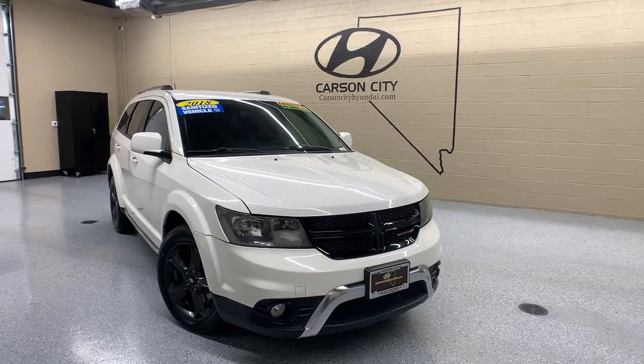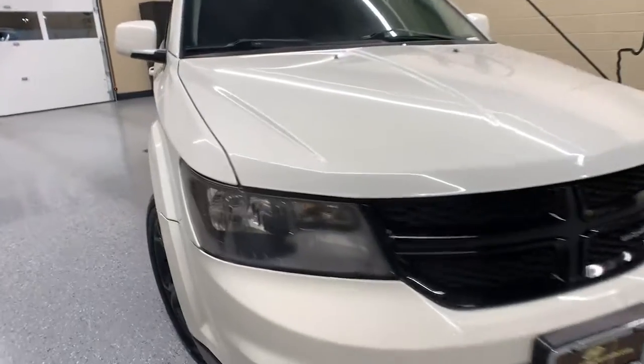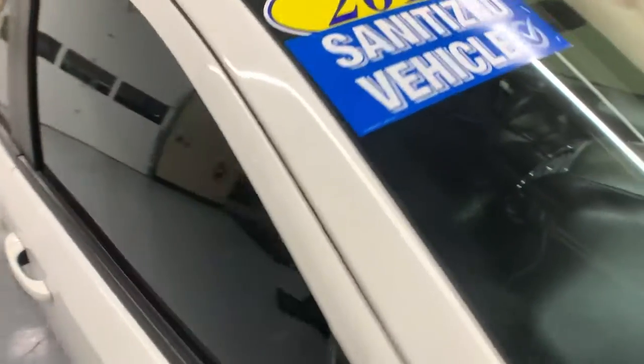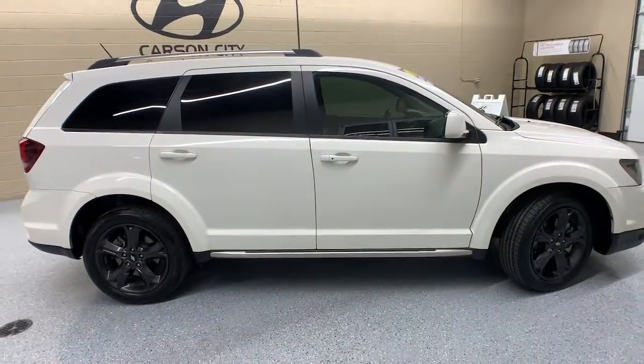Get acquainted with the 2018 Dodge Journey. This vehicle is an outstanding buy with fewer than 60,000 miles on the odometer. Now is the perfect time to start a fresh new chapter in your traveling life. Take a closer look at this vehicle.